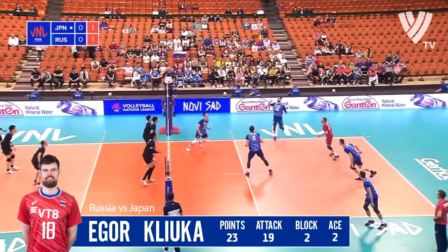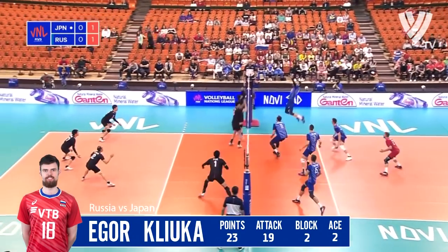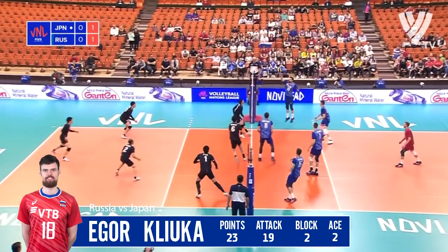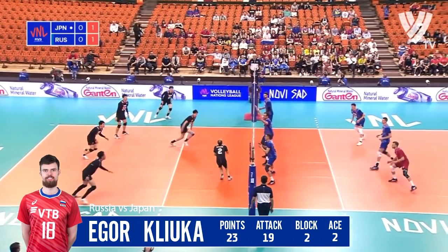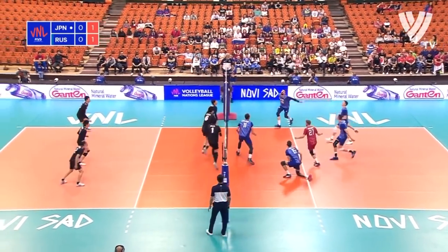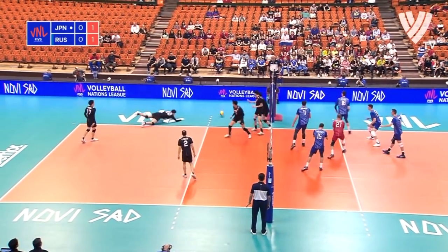Dodera then, just taking the pace off the ball in that serve. Good blocking skills. Kliuka thwarted on that occasion, gets himself off the floor and wasn't really in a position to make a killer spike there. And on we go with this rally, the longest of this early first set so far.